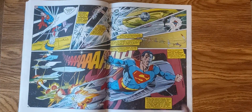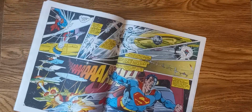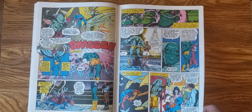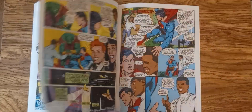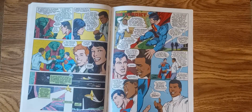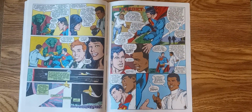And then again, another nice spread there. So all's well that ends well. Hunya actually turns on the dictator. And then the funny thing about the ending is that Ali figures out that Superman is actually Clark Kent, but apparently his secret is safe with Ali.